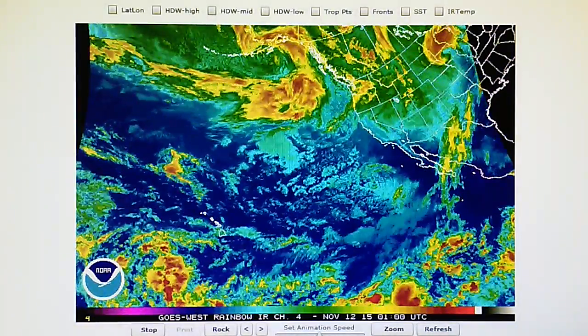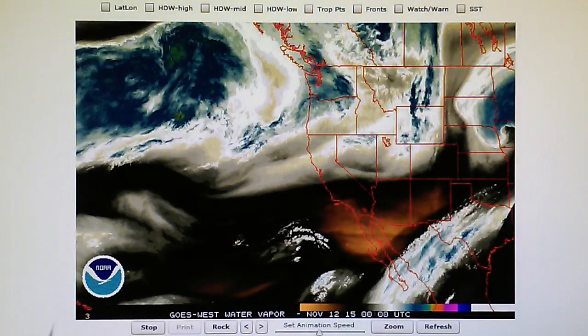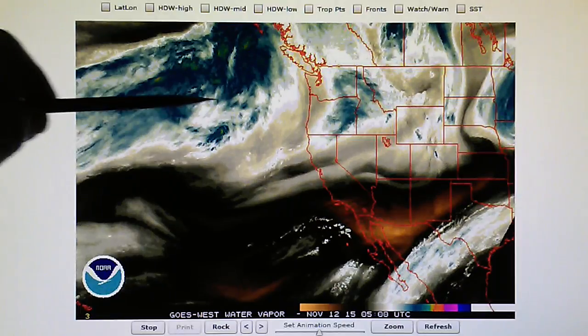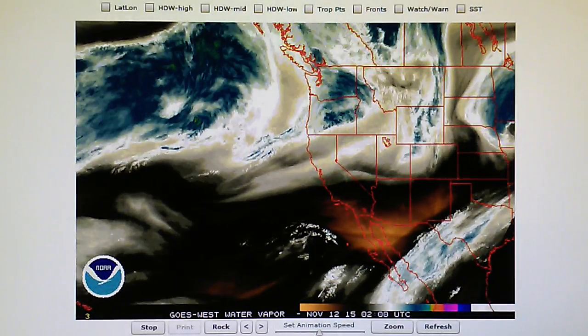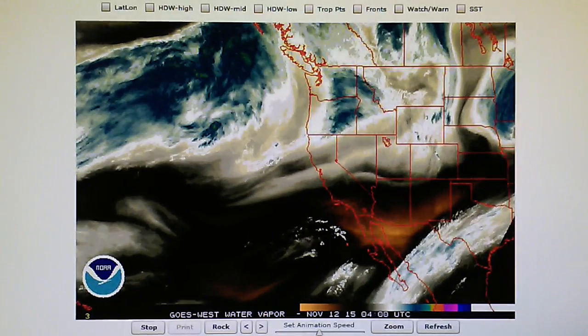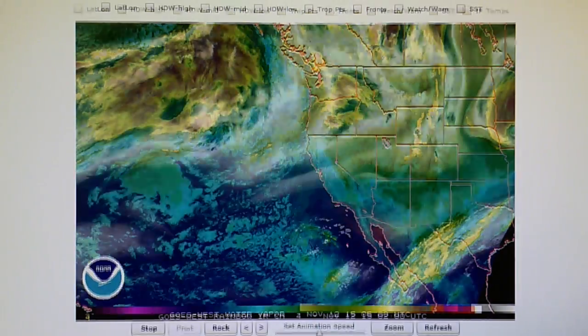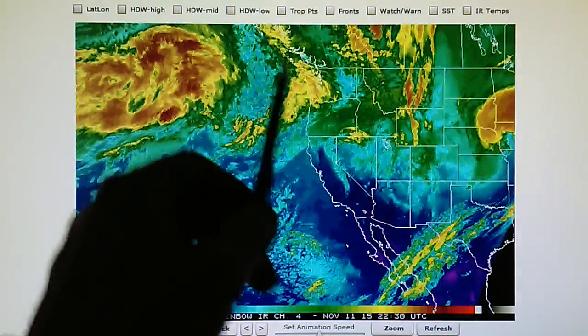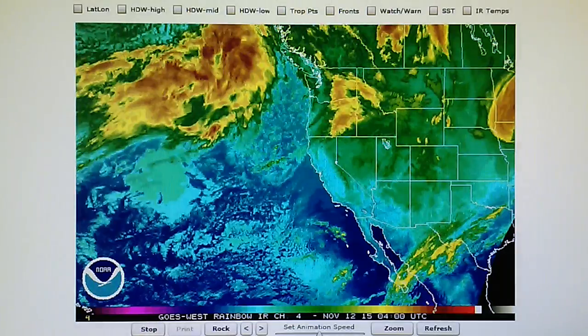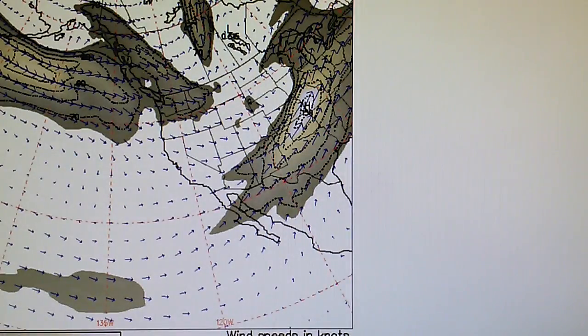All right, this is the western U.S. water vapor loop, and we can see this very large field of moisture moving right into the west coast on the jet stream. And we have that dry area right in here from the high pressure. Let's look at this in the infrared loop. There's a lot of rain right here. And that is the jet stream. We saw that.